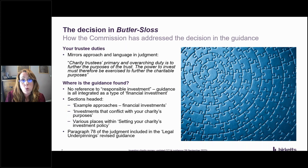makes it clear that where there is a potential conflict, where you think there's a risk of reputational damage, you cannot just ignore it. You do have to consider that. It is a relevant factor, and you have to balance that in making your decision. And if you don't, you may not be able to demonstrate that your decision is reasonable. So it is helpful that that is particularly drawn out. And again, that section cross-refers to the legal underpinning section, which sets out the language of that judgment in full.